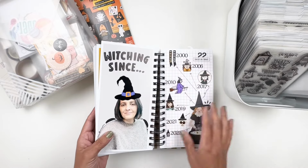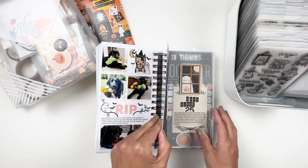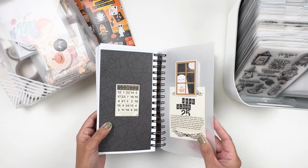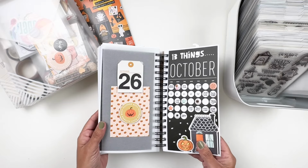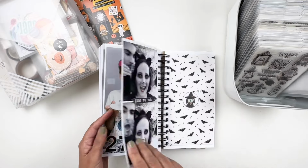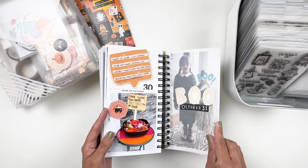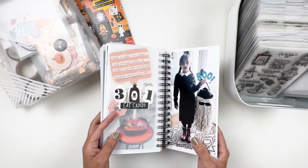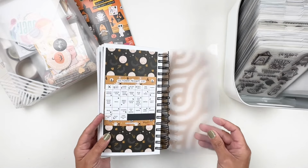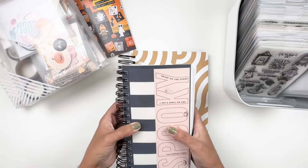So like I said, I do have a flip through of last year's and some process videos as well. I think I put a lot of these spreads together with my YouTube members, the Peaches. And so if you want to see those, you would have to become a member. You can still watch my older videos. If you become a member today, I do not delete any of those videos. So anyways, this was fun putting together.